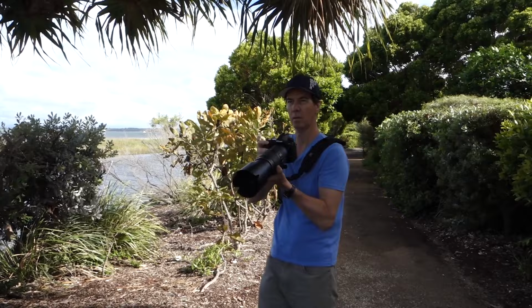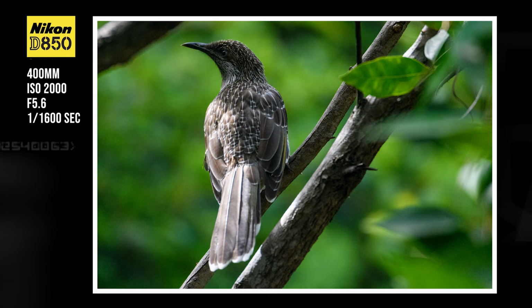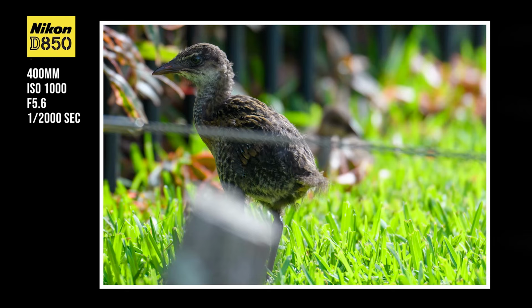Even walking along the trail between the two hides, I was blessed to see so many birds. Some were feeding naturally in the trees for their food, but I did manage to capture these very young ones who had made their way into someone's backyard looking for food.